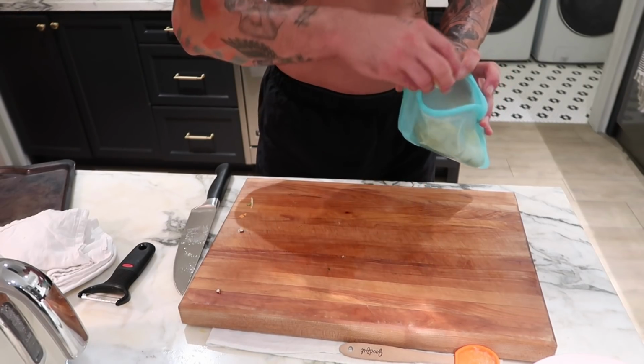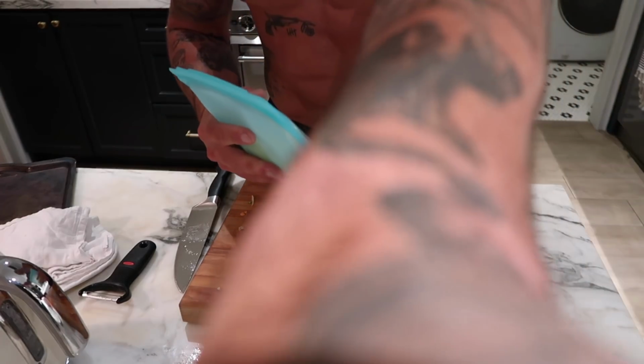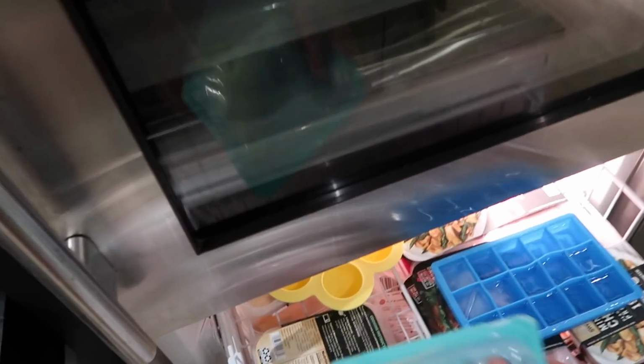Nate also likes to make smoothie packs with fruit, and then he just puts it in a Ziploc bag in the freezer, and when we're done with doing homebodies, he's got it ready to go.